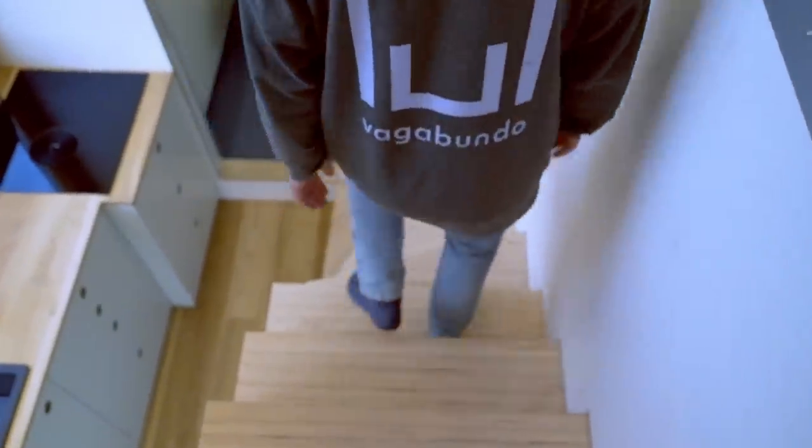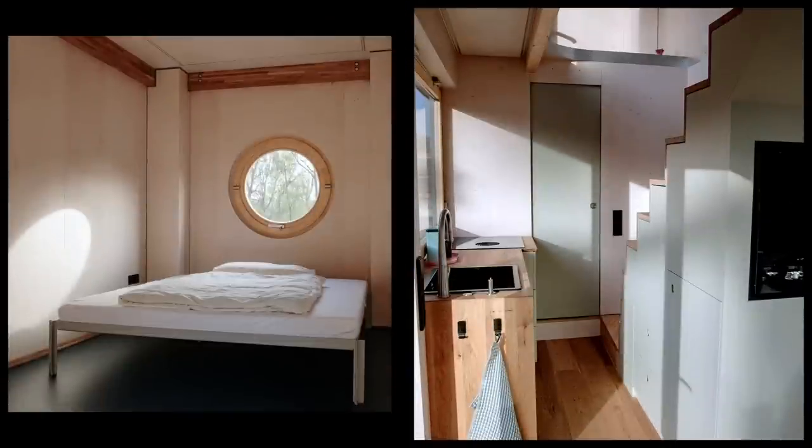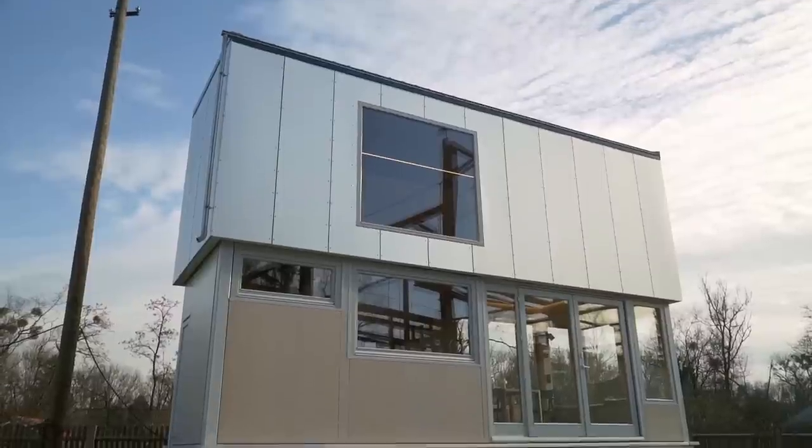As you can see, other tiny houses have lots and lots of small gimmicks. Here we have built a very minimalistic house, which in the end you can adapt to your own needs, and you can still find out your own way how you want to design it. So in the end, you are the creator of your own house, and this is just an example of how it could be. It's your journey.